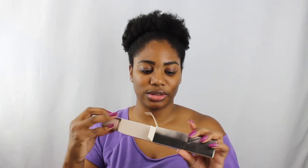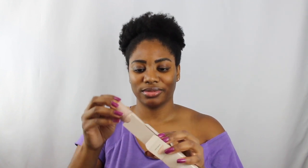And first, let's go in with the primer. This primer is called Pro Filt'r Instant Retouch Primer, and it's supposed to be smooth, pore diffusing finish, extended makeup wear, all the good stuff. Let's get into this box. First of all, her packaging is so nice. Look at how this is packaged. The bottle is super cute.